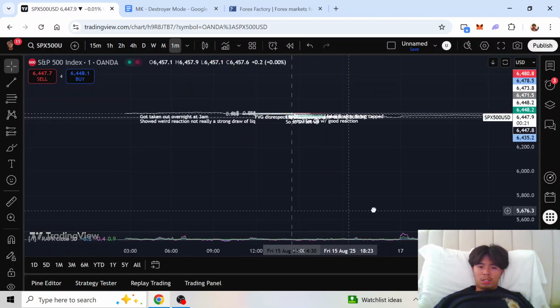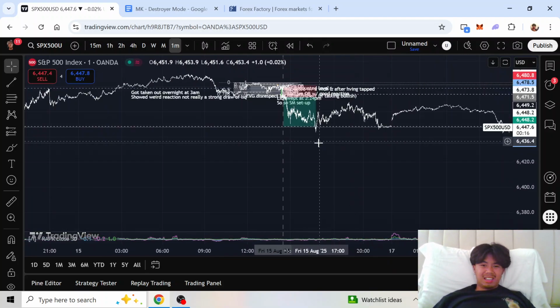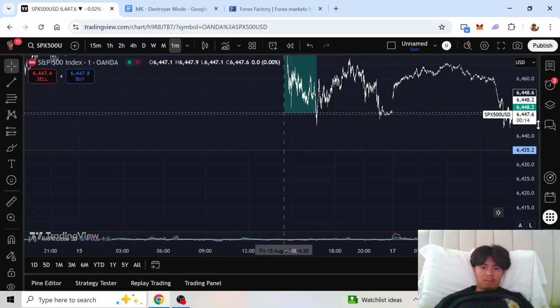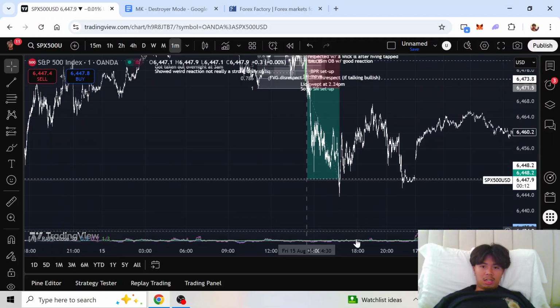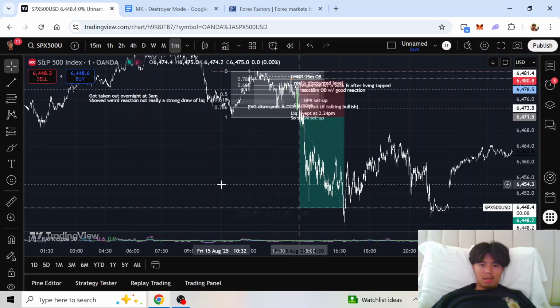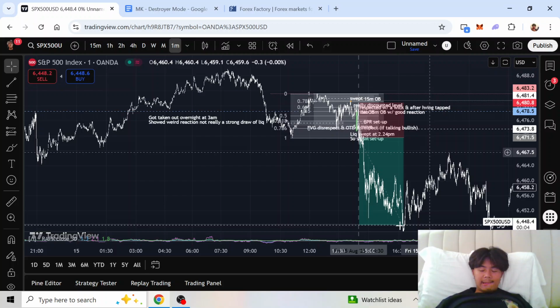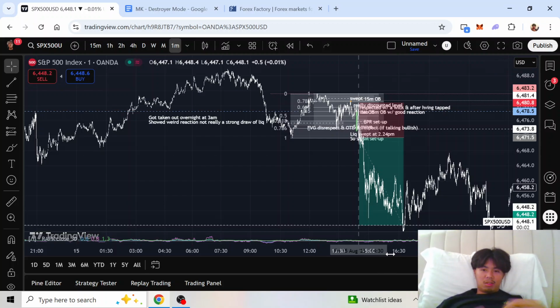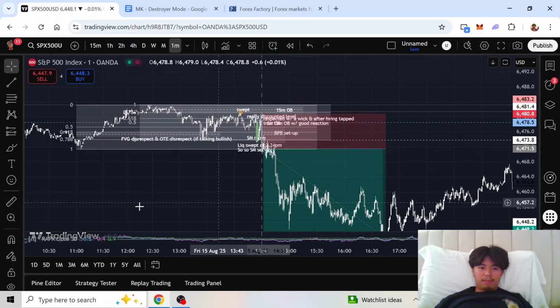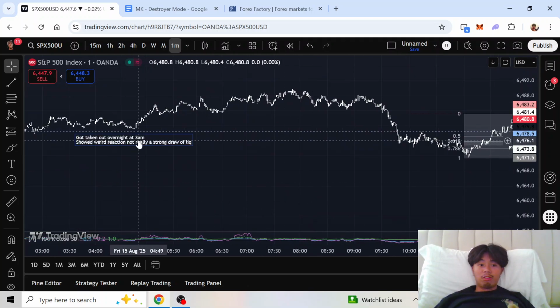This trade was a bit advanced. I don't think a lot of newbies can see it. The fact that the entry was literally next to market open, smart money tried to make it quick so that other people can't really get in. Okay, so the daily liquidity got taken out overnight at 3 a.m. in the morning.